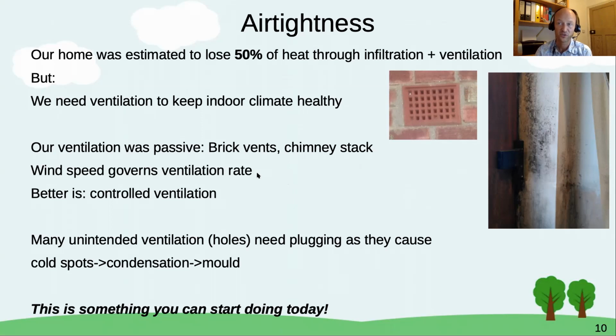Well, this season, especially when it gets a bit colder and a bit more windy, you get lots of ventilation of very nice cold air entering your house, and on those warm summer days, it gets really stuffy because the air is very still and there's not much ventilation happening at all. So it would be much better to have controlled ventilation. And that means that all your unintended ventilation holes need plugging because they can cause cold spots.